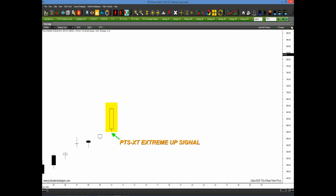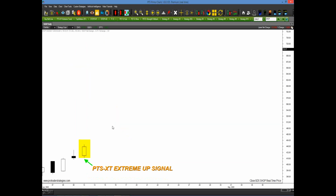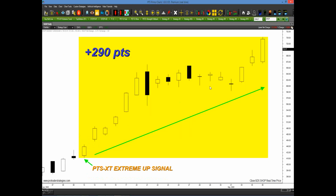Here's another example in Tesla. All right, this was in mid-April. A buy signal was generated. Stock went up 220 points. As you can see, this is where you want to get in. As we look at Shop, this was in April as well. The first blocked bar, it went up 290 points. As you can see, looking in hindsight, this is the bar you wanted to get in.